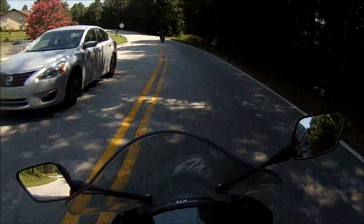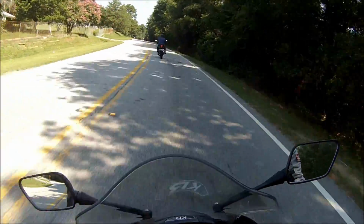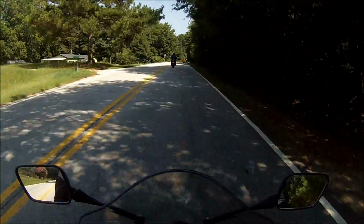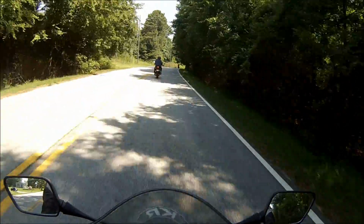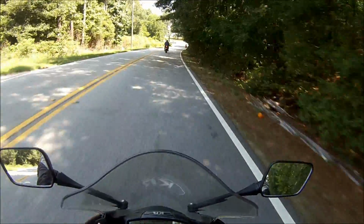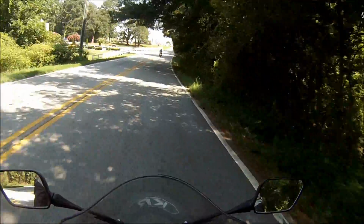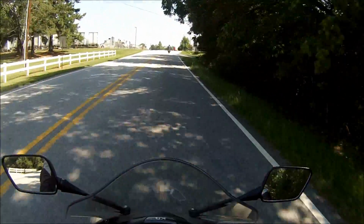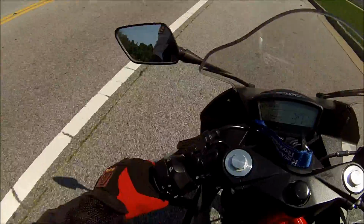A little bit of a sweeping turn here, and I gotta say I like it. Holds the line really well. Yeah, just rolling off throttle here, so let's get some good engine brake in there. Now, as much as I ride bikes, you wouldn't think that having a gear indicator would be important, but you know what? I really like a gear indicator.